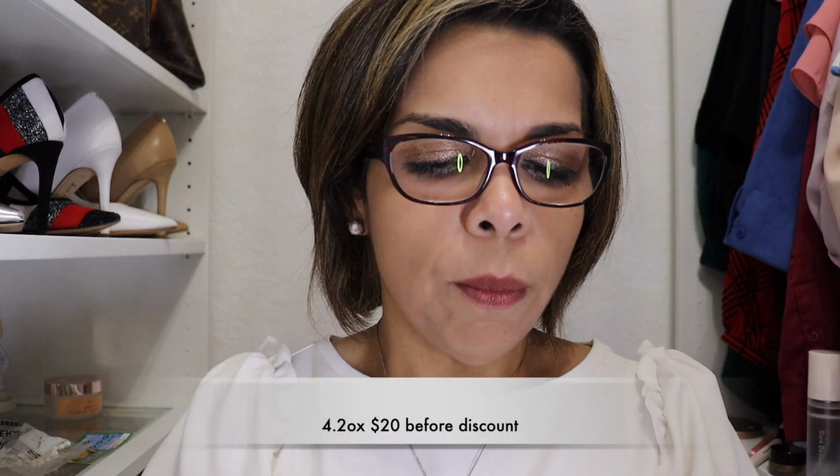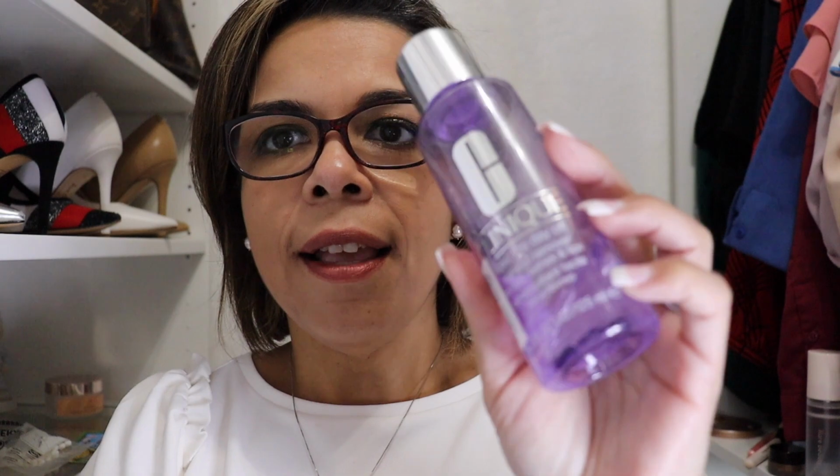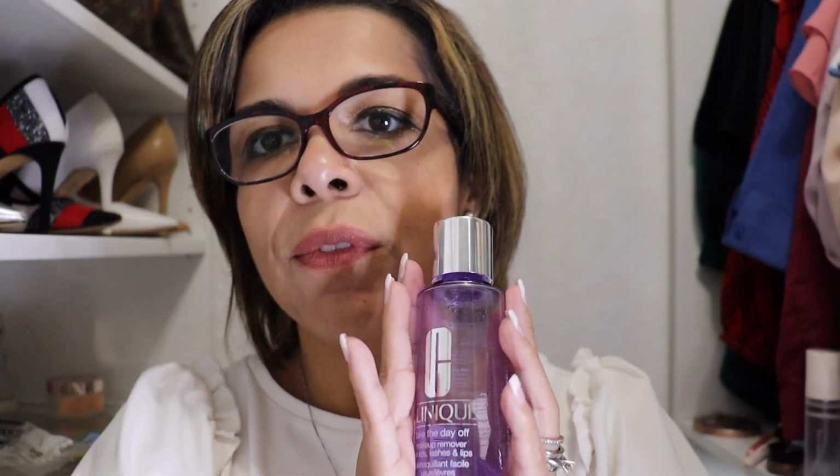The next thing I'm going to recommend is also another Clinique item. It's Clinique Take the Day Off Makeup Remover for lids, lashes, and lips. And that's what it looks like. It's almost finished. This is amazing. I love this so much. I've been using this for years.